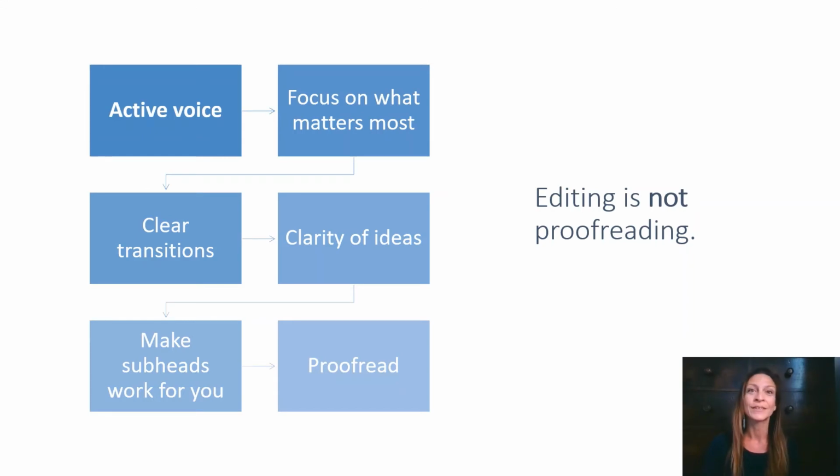Another great thing about subheadings is that they can be a little humorous if you like that, and so they can be a way to kind of wake your reader up if things are a little dry. And finally, editing does include proofreading. So it's not only proofreading, but proofreading should be the final part of your editing process.